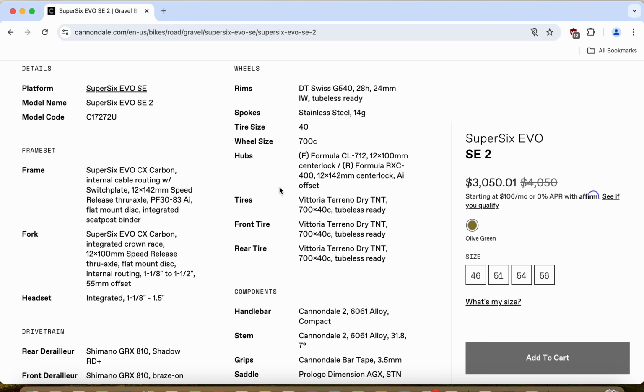So pretty decent wheel set out of the box, tubeless ready, using the Vittoria Terreno Dry tires. These tires are 40mm wide, excellent stuff, and also keep in mind that this frame and the fork can accept 45mm wide tires if you are changing in the future, which in my opinion is definitely worth it, because the bigger the tire, the more air volume you have, you can run it at a lower pressure and get an even smoother bike ride. With this wheel set, so Formula hubs plus DT Swiss rims, and classical stainless steel spokes, I would expect this wheel set to be somewhere around 2 kilograms.